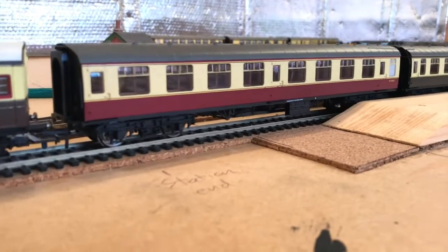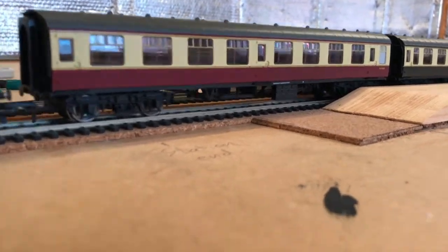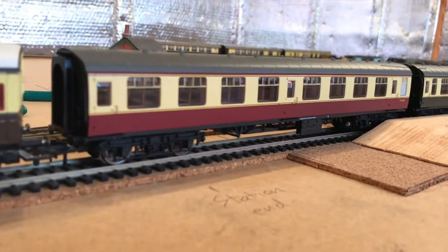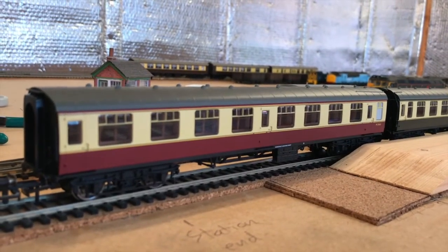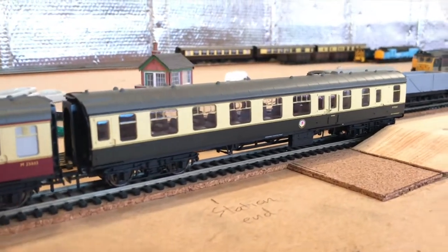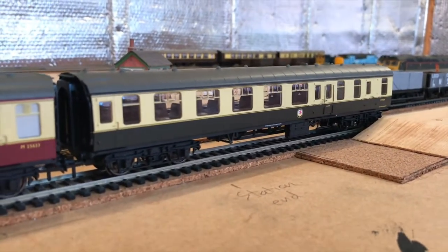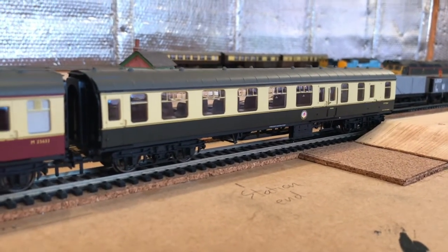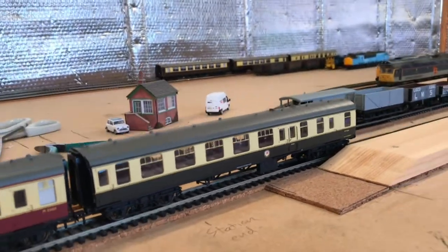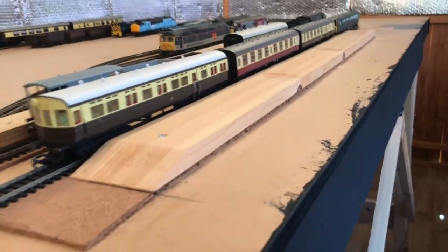Second edition is a Hornby BR Mark 1 corridor second class coach, and it is M25633. The code for that is R4846. The last coach is by Hornby again, a BR Mark 1 brake second open coach, W9264, and the code is R4822. People will be happy that I've probably got more rolling stock than locos.